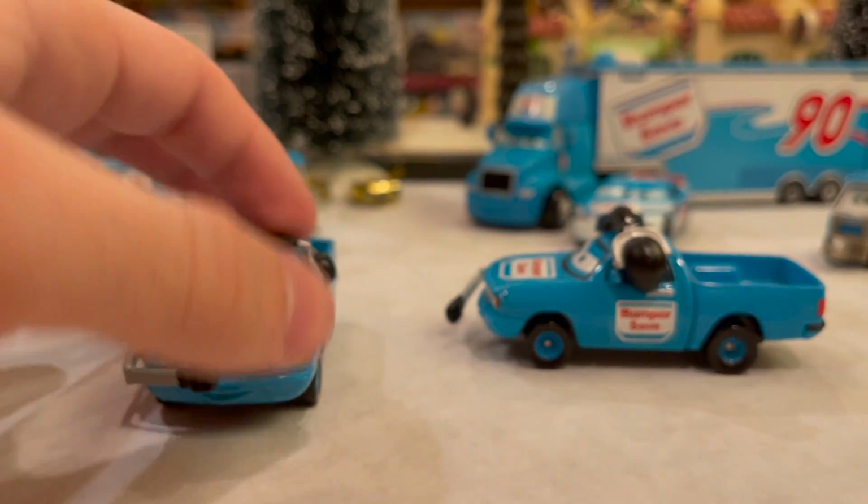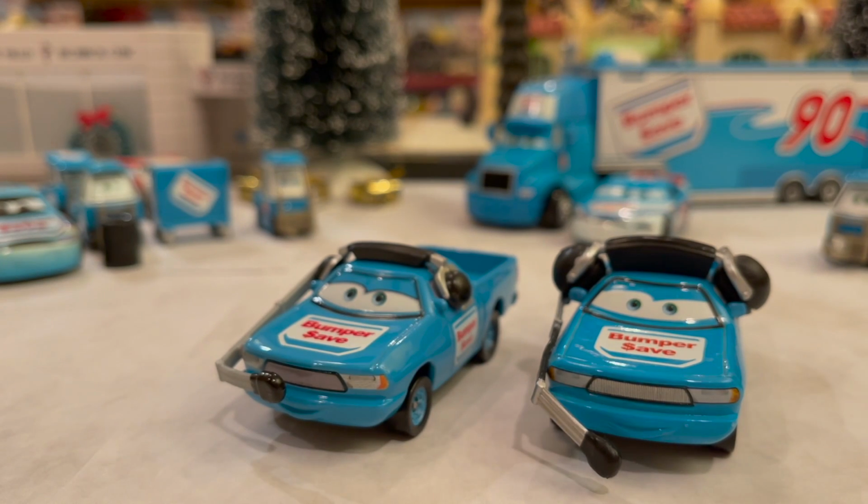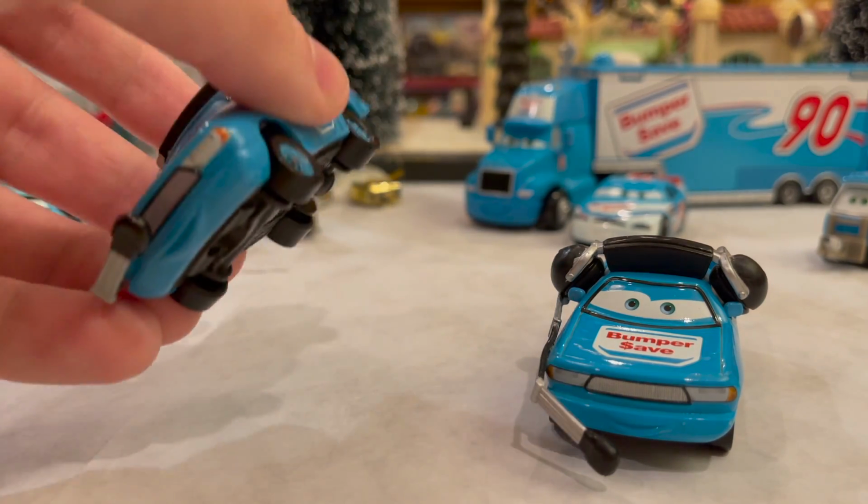This guy's great. The first thing I saw were the eyes, and I could tell they were grainy. So I was not so happy about that. But I am very happy now that I opened him up. He's all metal. The license plate looks better. He just feels more worth it. Like, I pick him up, I'm like, yeah, that's kind of heavy.